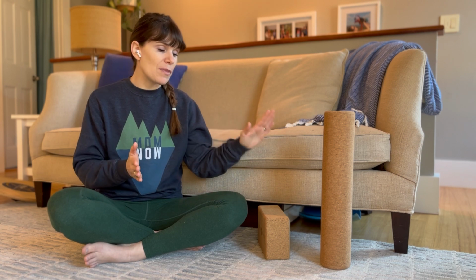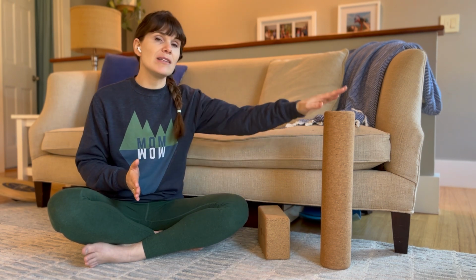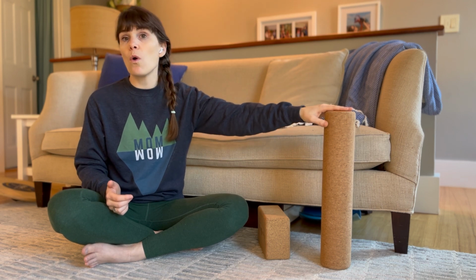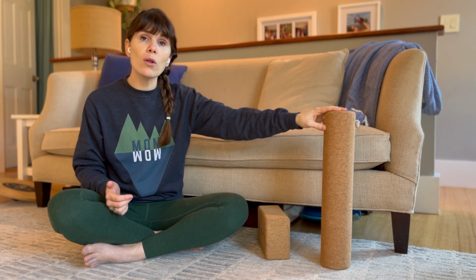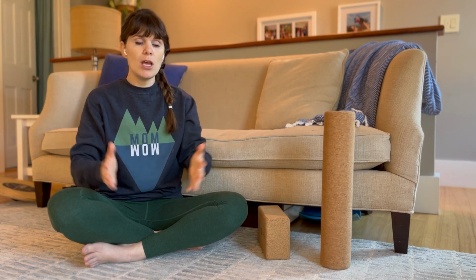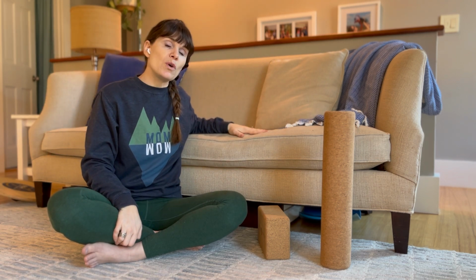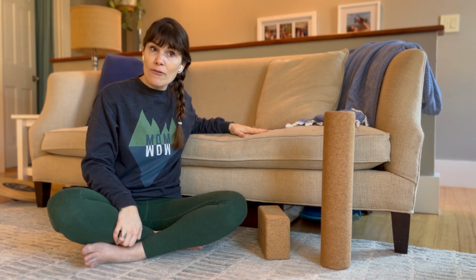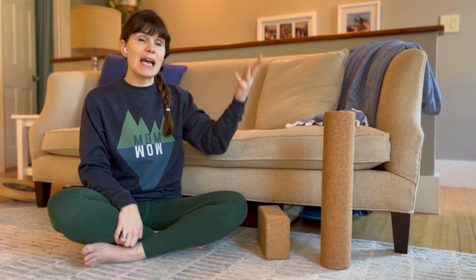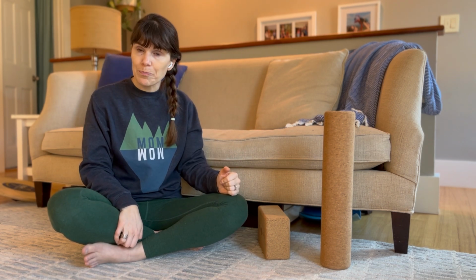What you'll need is something to squeeze between your knees and something to hold in your hands. This could be a paper towel roll. It could be a small foam roller like this. It could also be just a pillow. You also need something to put your legs up onto to start off with. This could be a couch, a chair, a more advanced way is to have your feet up on the wall.